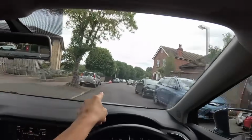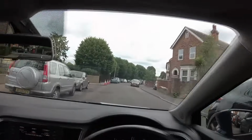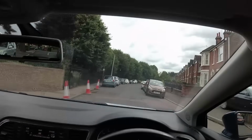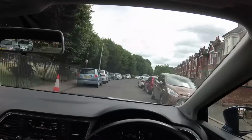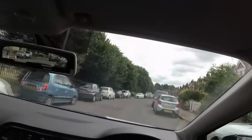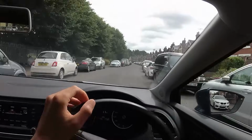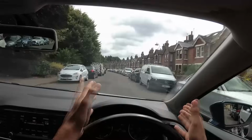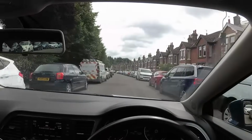I can fit the light blue car in the gap, and most cars are a similar width. Yes, they vary by, I don't know, 20, 30 centimeters, but you're not going to be judging gaps that accurately anyway. You're going to be judging it a bit more roughly. You can easily fit that white car in the space, for example. So any car of any width is going to be able to fit in this space.